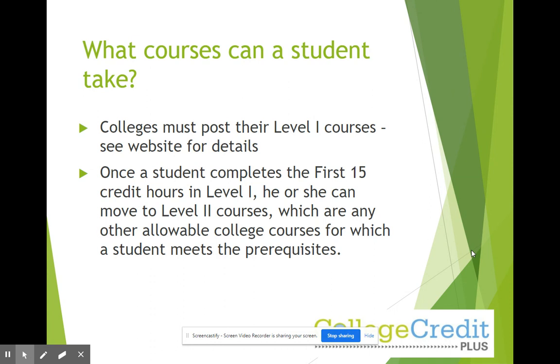Colleges must post their level 1 courses on their website, and you have to see their specific website for those details. They do differ from college to college. Once a student completes the first 15 credit hours in that level 1 list, he or she can move to level 2 courses, which are any other allowable college courses for which a student meets the prerequisites.